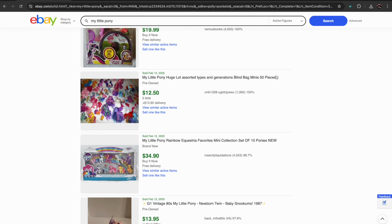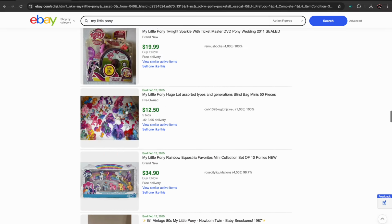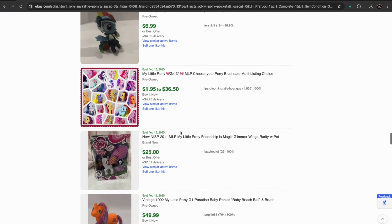I mean, here's a lot, 50 pieces. This one only sold for 25, which is super weird. Somebody got a deal on this one, paying 50 cents a piece for these. They could have flipped this quickly. That's why you should always look to source on eBay too, because this is a lot. They paid 50 cents. They could have flipped it.